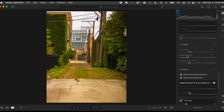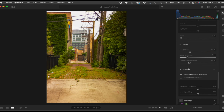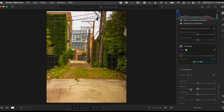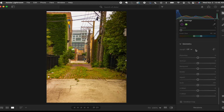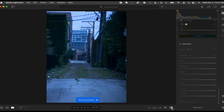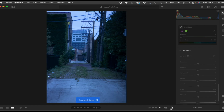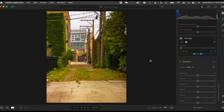And now again we look. You see how it's straightened out, taking some of that distortion out. And we can actually come in here and do a little bit more to straighten it. And now let's look at the difference here. Do you see the absolute difference we've already made, and we're just a few seconds in? Now's where the magic comes in.